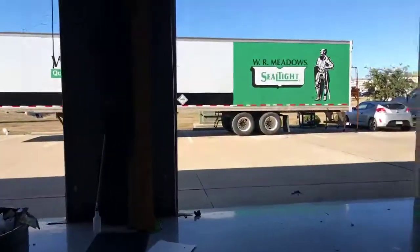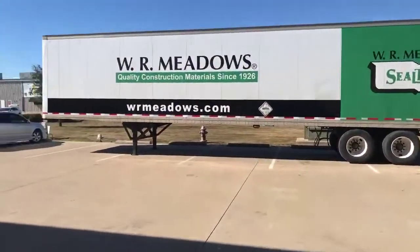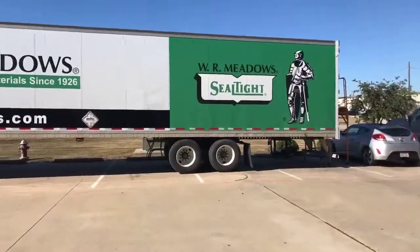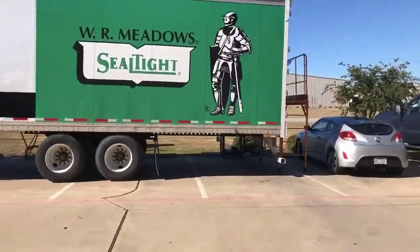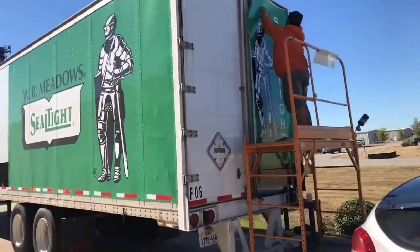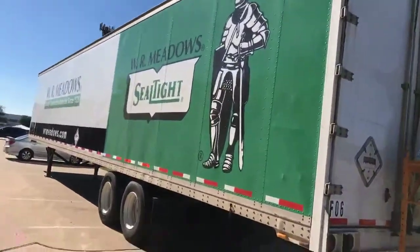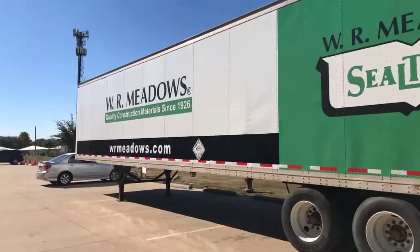And then a big project we are working on is WR Meadows' 18-wheeler trailer. Here we are adding some graphics to it. Right now we've got the sides done. I think we have the rear to complete. Big old graphics going up on there. Mr. Jeremiah throwing down today. So we can do anything, from gigantic projects down to little projects, and the details, color changes, ad wraps, whatever it is.